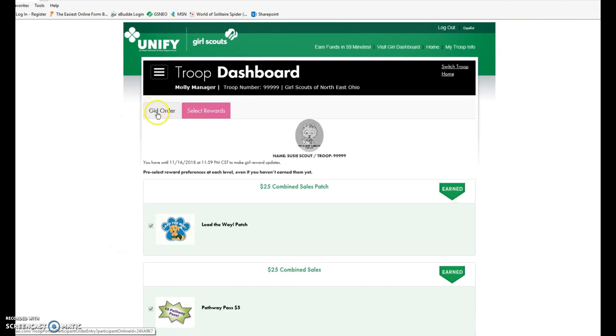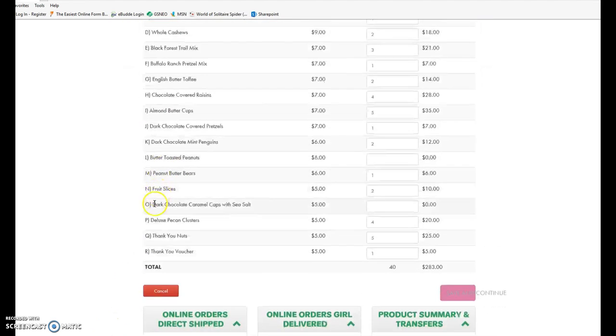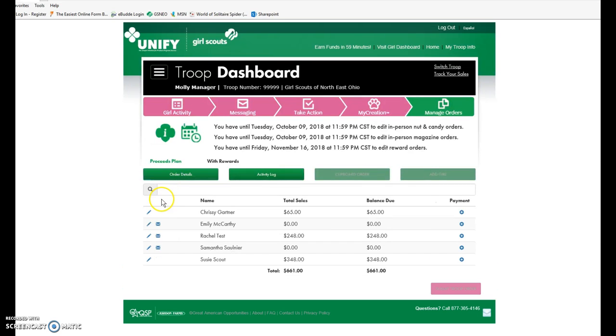You then want to just go back to the Order tab and hit Cancel to go back to the girl screen, and continue for every girl that you've received an order for.